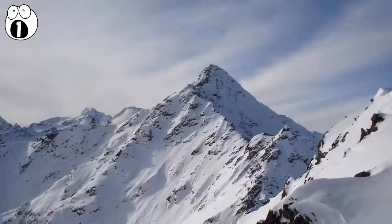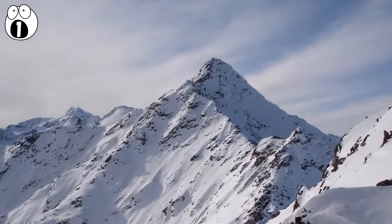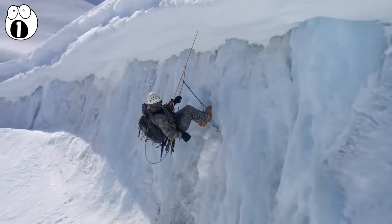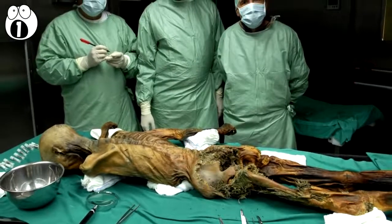Number 1. Ötzi the Iceman. In September 1991, 2 German hikers were exploring the Ötztal Alps mountain range when they came across a body poking out of the ice. Thinking it may have been that of a recently deceased mountaineer, they called the authorities. The body was extracted and taken to a lab in Innsbruck, Austria.